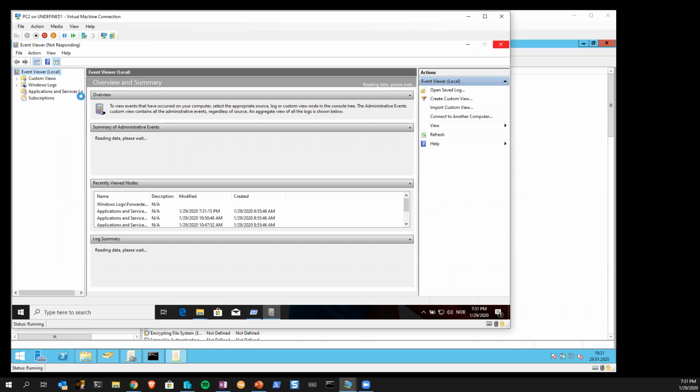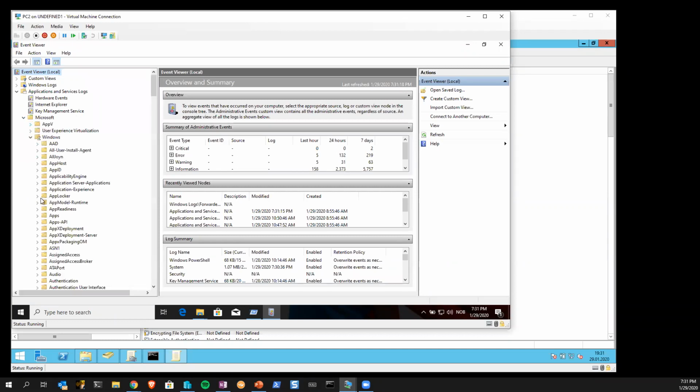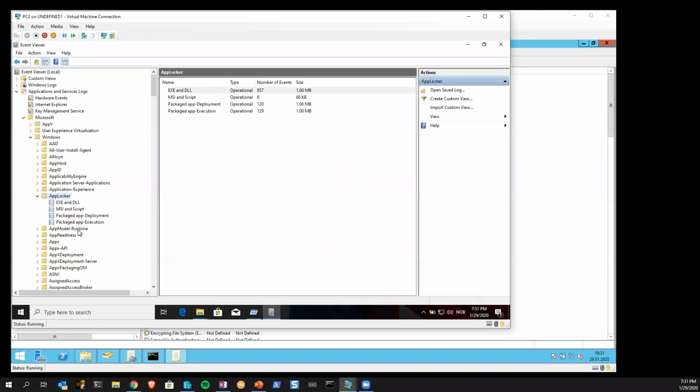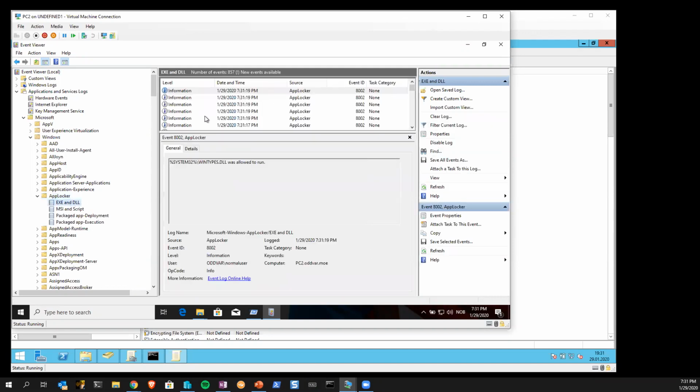When it's not hanging, there we go. Under Microsoft, Windows, AppLocker. And here are the different sections. So EXE and DLLs are combined, MSI and scripts are combined, and then you have packaged app deployment and packaged app execution. So this was an EXE file, so I'll just go into the EXE section. Then I'll browse, and hopefully we'll see a yellow one.